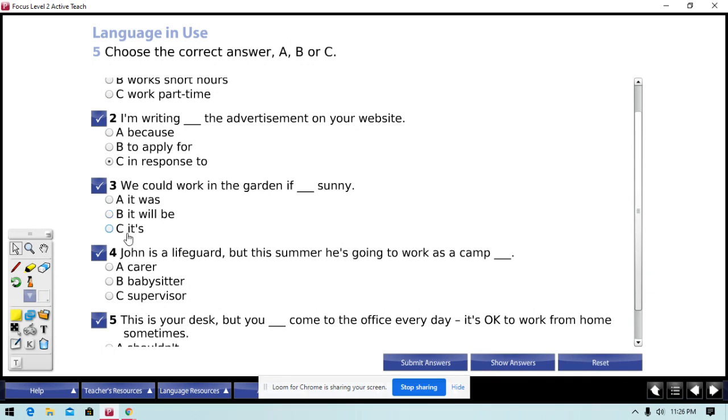Number 3, we could work in the garden if it was sunny, it will be sunny, it's sunny. This is a short form of it is. We could work in the garden. Could is the past simple of can. So, we have here if. What's going on here? Yes, second conditional. So the solution is was. Let's tick it. Yes, it was sunny.